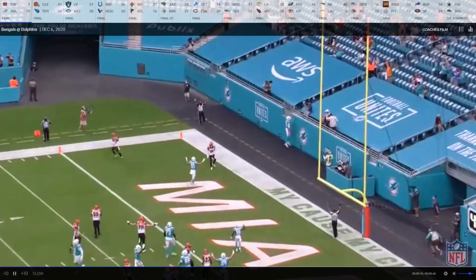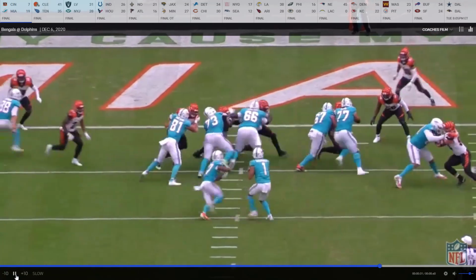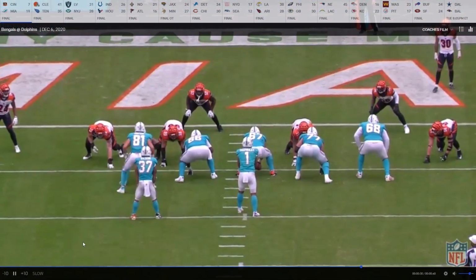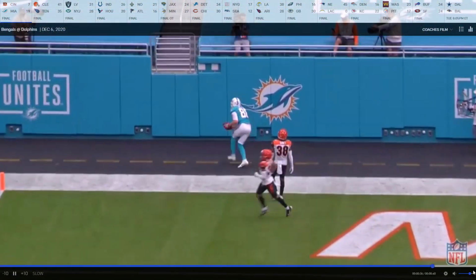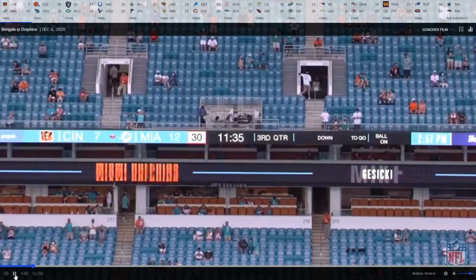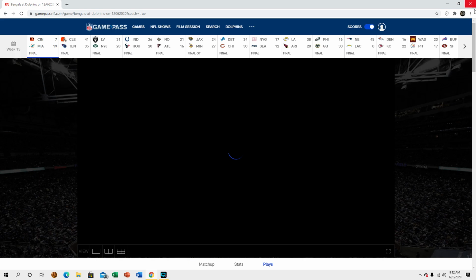Fantastic. Mike Gesicki, man, I love him. How's the pocket looking? Looks okay. Tua being great again, throwing it with touch to get it over this dude. I don't want people talking shit about my quarterback. I don't want to hear it. I don't want to hear it. You can go somewhere with that.